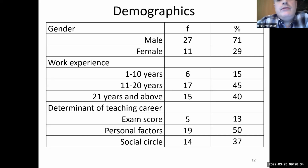Here are the demographic variables of the participants. 70% is male. When we look at their work experience, most of them have more than 10 years of working. When we look at the most important reason for choosing the teaching career, we see personal factors. Almost half of them reported that personal factors have impacted their choice. And the next one is social surroundings, and the last one is exam score.